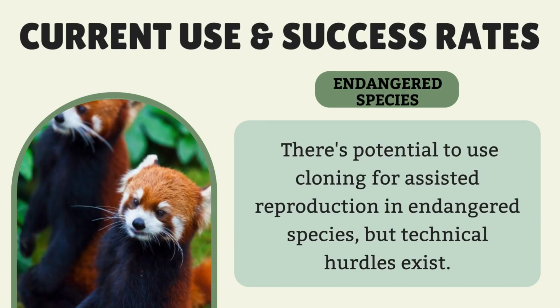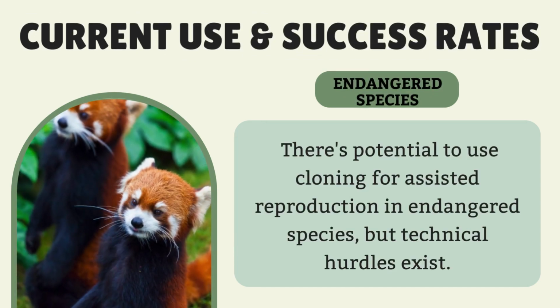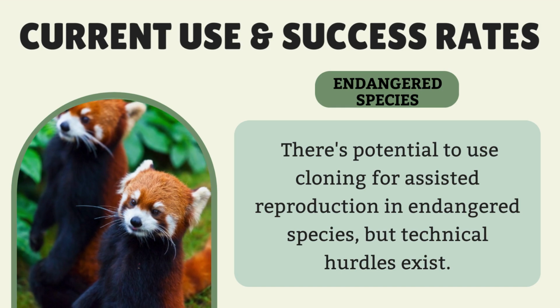Endangered species. While still in its early stages, cloning has shown some promise in aiding the conservation of endangered animals. Researchers are looking at using cloning to reintroduce lost genetic diversity into populations or creating populations where natural breeding is difficult.